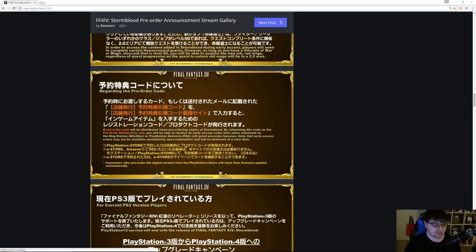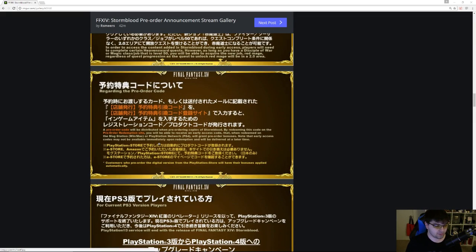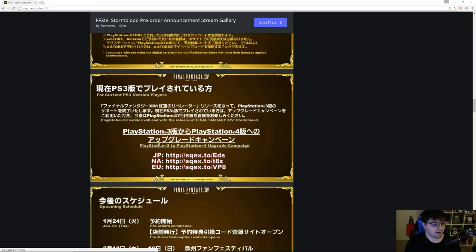This is, at this point, it's just telling you how the pre-order code will be distributed when pre-ordering copies by redeeming this code on the pre-order redemption site, which I don't believe goes live right away. I think they took a while to make the pre-order redemption site go live last time. And then after you plug it in there, you're good to go. And that explains all those other things that I explained. You will eventually need to put in your physical game code, the one that comes with the game itself. That's what we were talking about earlier. PS3 version, well, PS3 service will end.